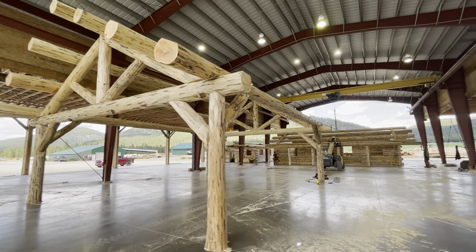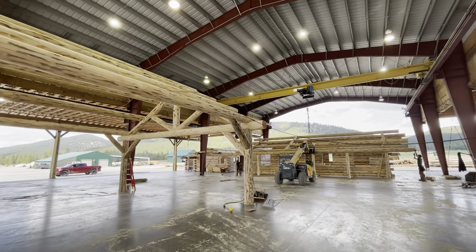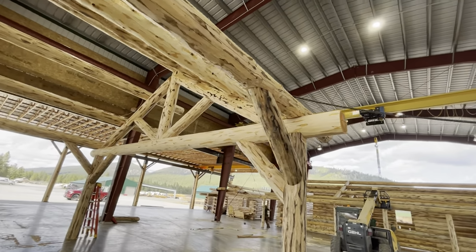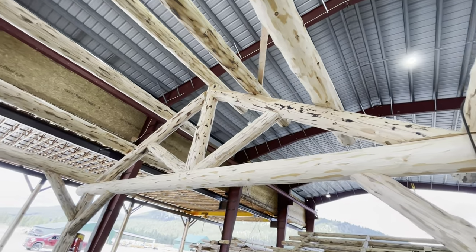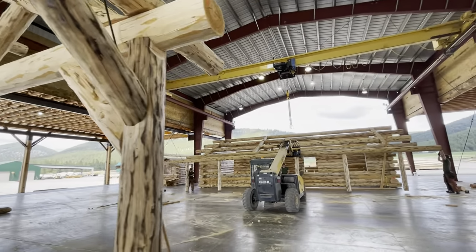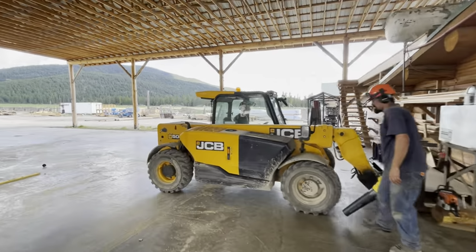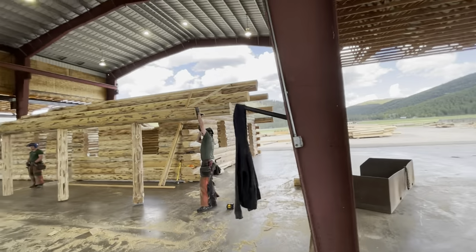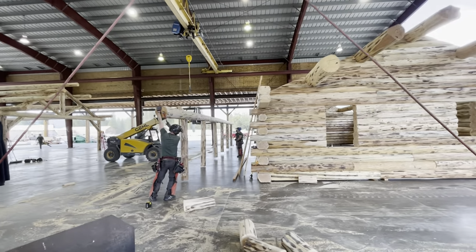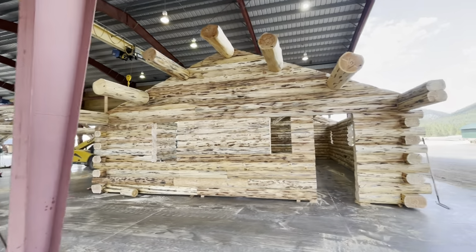With the chainsaw, with all the hand tools. Without these guys, we couldn't do this. Of course not. These guys are absolutely brilliant with their techniques and all the skills they put to use here. It's cleanup time.